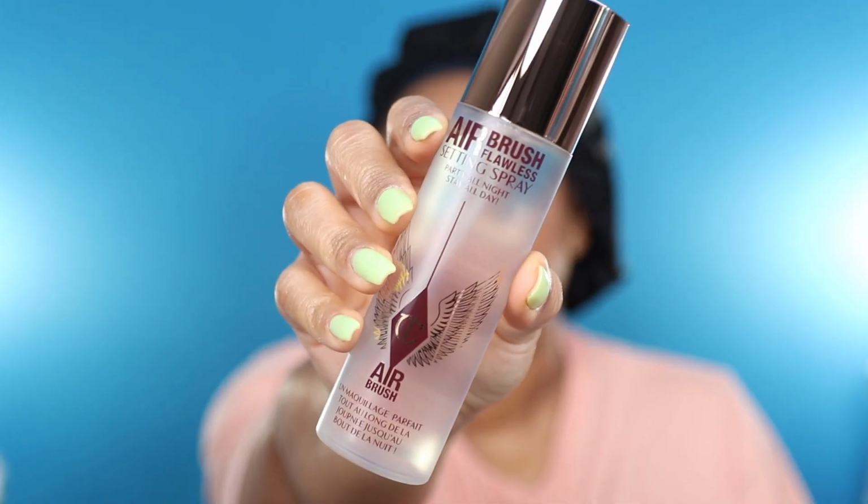Like that. So now I'm going to go in and set, and I actually just picked up the Charlotte Tilbury setting spray during the VIB sale. Looks like this. And I'm going to use that to set. As you can see, we definitely drown ourselves in setting spray here. So we are just about dry. I'm just going to take my beauty blender and just press everything into my skin.